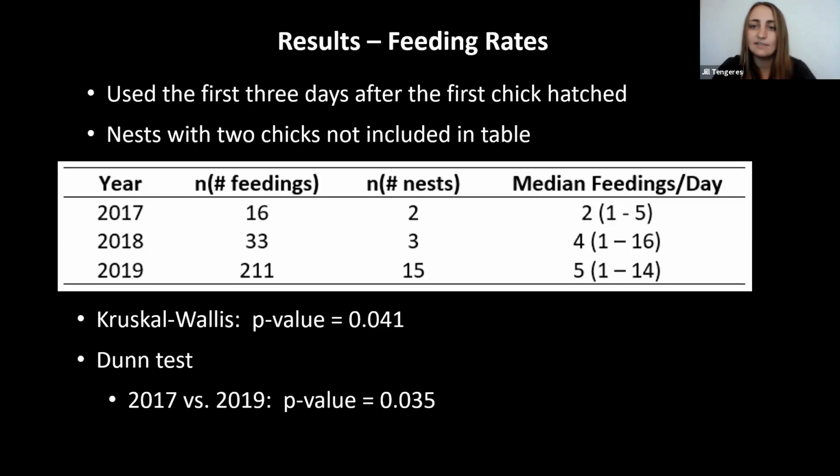So as you can see in the table here on this slide, the median number of chick feedings in 2017 was 2, which appeared to be lower than what we were seeing in 2018 and 2019. Due to the non-normal distribution of the feedings per day data, I used a Kruskal-Wallis test, which was then followed up by a Dunn test to investigate any difference in feedings per day between these 3 years. The Dunn test produced a significant p-value at an alpha of 0.05. So we concluded that there's a higher feeding rate in 2019 than 2017.